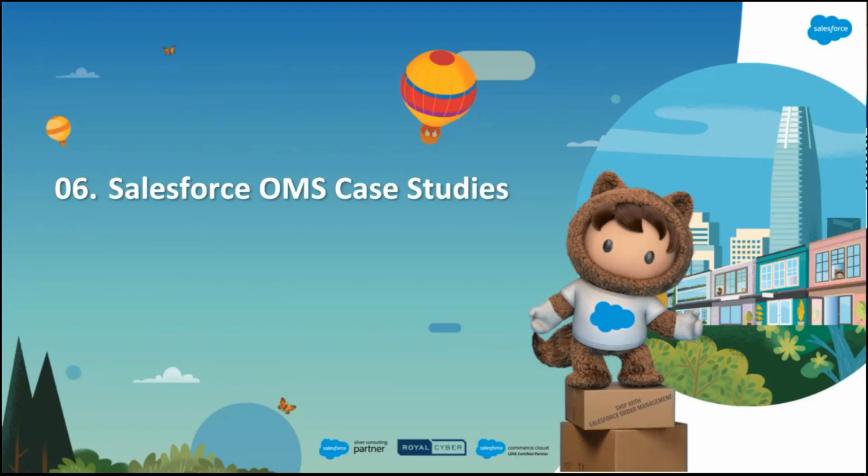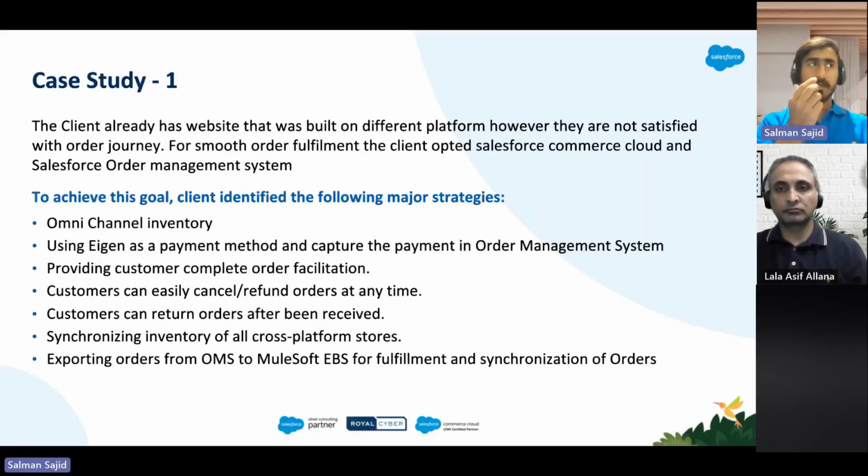I have implemented the order management system with multiple clouds such as Commerce Tools and Salesforce Commerce Cloud. We implemented the Salesforce order management system for one of our clients. It was a jewelry brand using Salesforce Commerce Cloud just for placing orders, but there was no tracking of the order once it was placed. So we implemented the OMS for them and provided complete order tracking functionality, facilitating a smooth order journey.